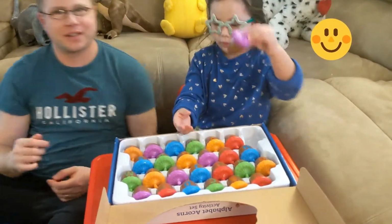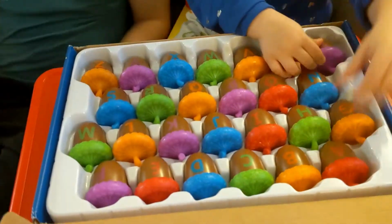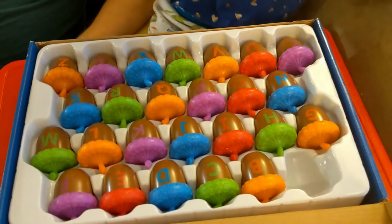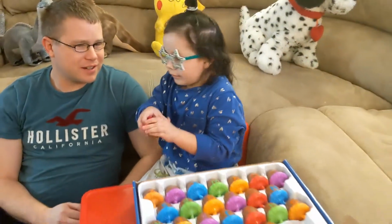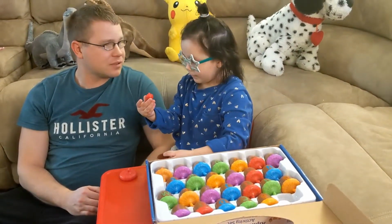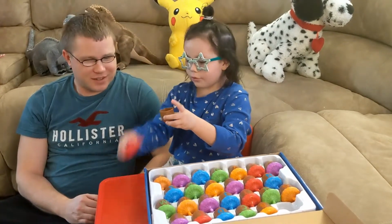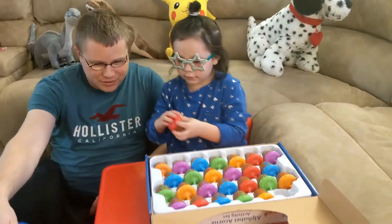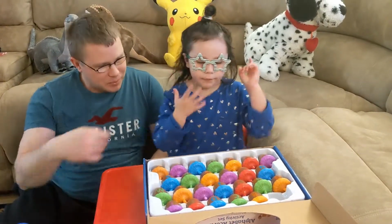Start with A. This is A. A is right here. Show everybody A. This is A acorn. Open it up. What's inside? It's an apple. Ooh, A is for apple. Right? I'll put the surprise apple, yeah, we'll put them over here when we're done, okay? Right here. Yeah, B next.